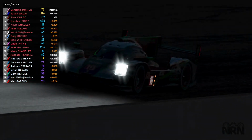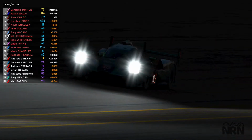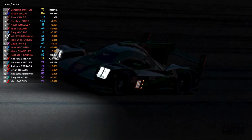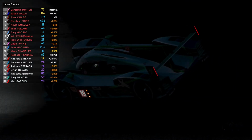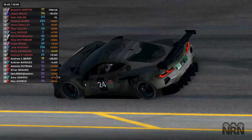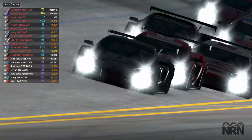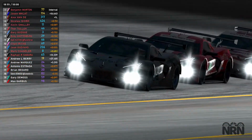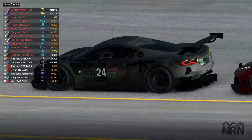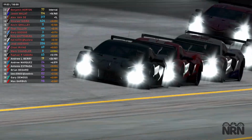Currently scored in 14th is Andrew Berry. He's in one of the P1s. And Andrew has made actually a couple of pit stops now, last stopping on lap number 17. Heading back into the Corvettes, there is the number 24 Black Rifle Coffee entry of Andrew Marquez, currently your class leader. The Loose Nut Racing entry out of Lyndhurst, New Jersey, won the GTE class at this year's iRacing 24 of Daytona just a week ago.